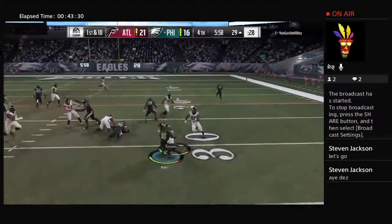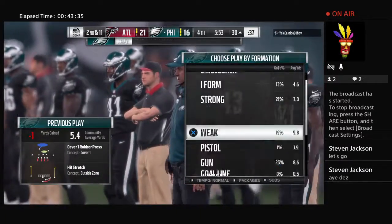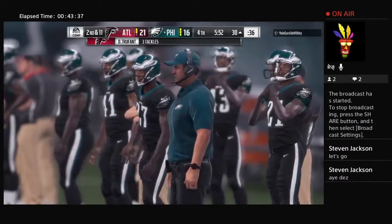Now a handoff looking right. And he went backwards. He'll be down at the 30. It's a loss of a yard there, and now 2nd down.